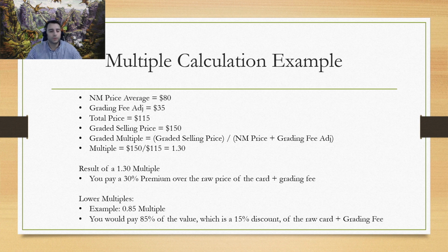Now this also works in lower multiples. So a multiple that was 0.85, you would be basically paying 85% of the value of the card plus the grading fee, which is, in other words, a 15% discount. So actually less than the price of the card plus the grading fee.